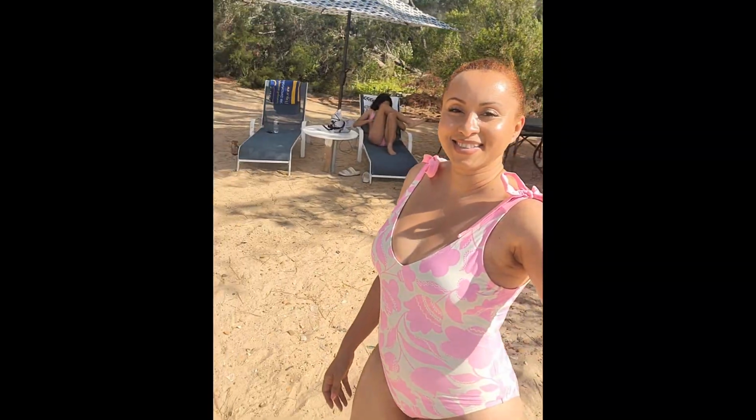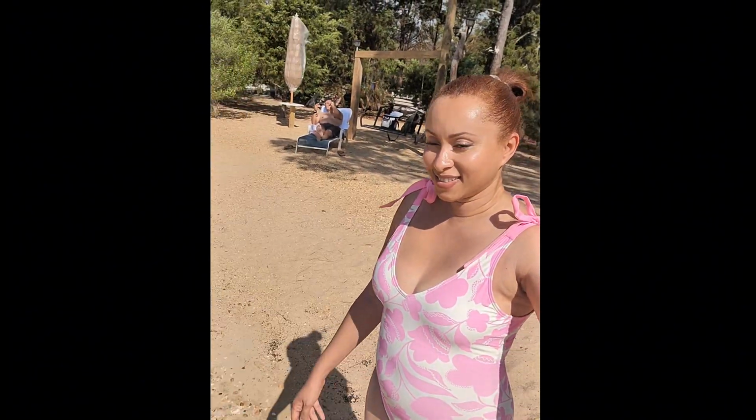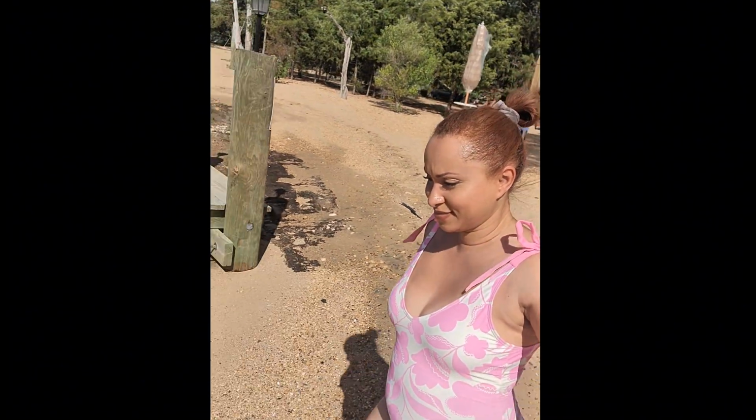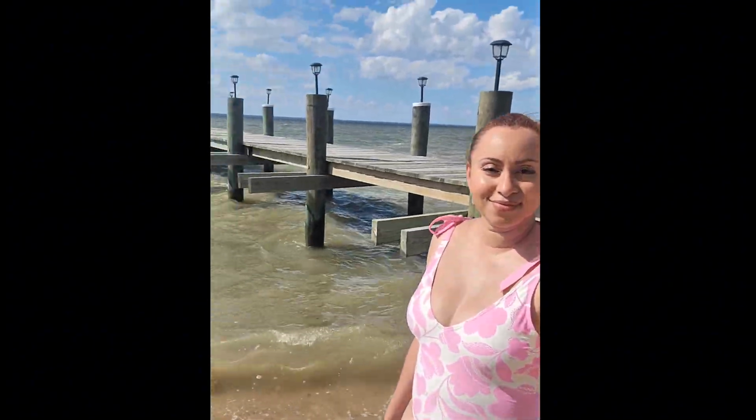The place had everything someone needed. I loved the rustic and natural look of this place. Even though we had brought our own chairs and blankets, we ended up using what was on the spot. They had chairs and a table with umbrellas. It really reminded me of somewhere in the Caribbean.